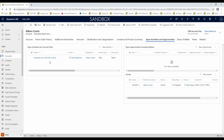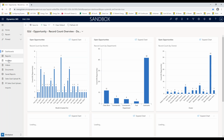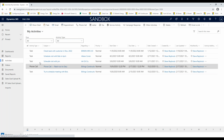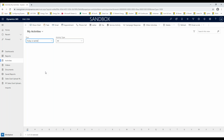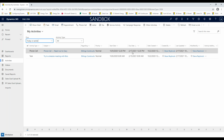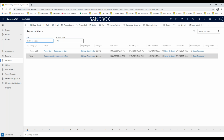Now, hopefully you have activities scattered throughout the system. You're not going to want to go in and look at every one of your accounts to see if you have an activity. So CRM is nice enough to pull all your activities together into one place. And then you can say, show me all the activities that are due, let's say today or before today. So here's one due that I should have done on the 15th. Here's one that looks like today, the 17th.